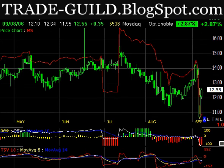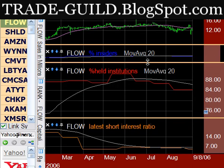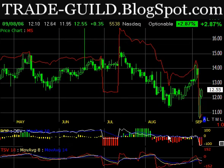Actually, if we take a look specifically at August, let's see what happened with institutions. Did we have a bump in August? Yeah, we had a bump down in August from about 86 to 84%. So we see that bump over here in selling on BOP, and TSV moving below the zero line. Now, I don't know for sure it was all institutional selling that created this, but there's a huge position there. So, you know, a 2% move out of that stock could have created some of this price decline that we see here.